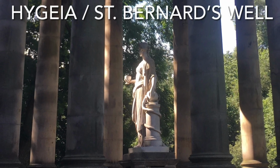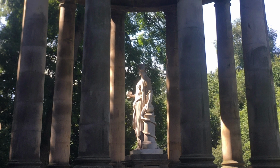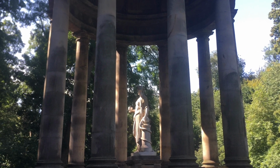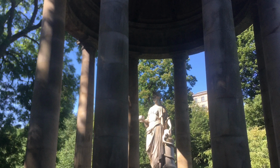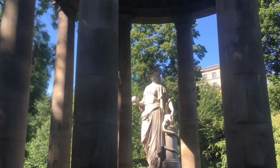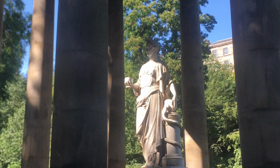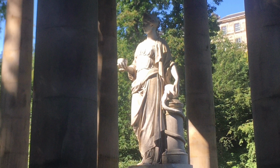The statue of Hygeia has a story to tell, as she stands above St Bernard's Well. Around 1760 the well was discovered, and to protect it from the weather it was then covered. A rotunda was later built with Lord Gardenston's wealth, housing from 1790 the goddess of health.